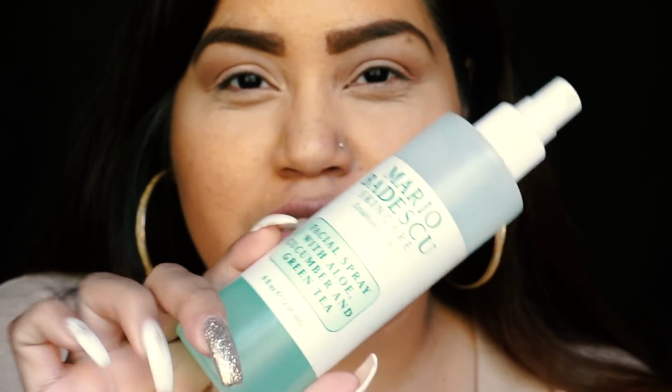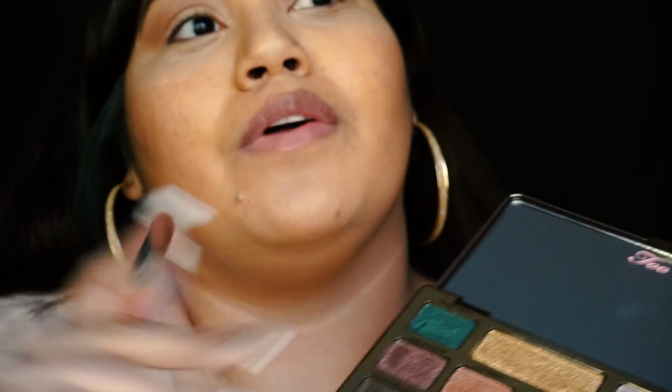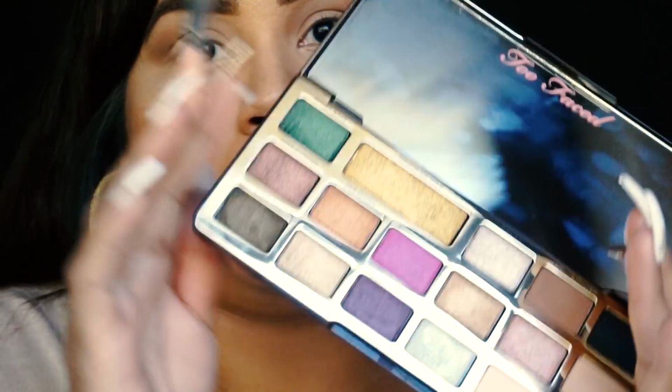Since it's not that pigmented, I'm gonna use some of my Mario Badescu moisturizing or refreshing spray. I know you guys have seen this all over YouTube. I'm just gonna grab some of the color because I don't want to spray my brush first and mess the shade up. So I'm just gonna grab some of the color and spray my brush just for it to help me a little bit more with it.